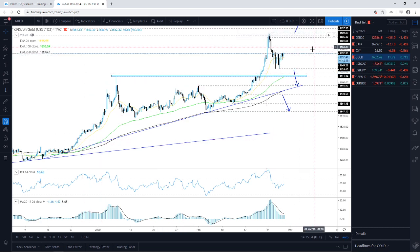For now, that's the game plan, guys, but with the upside, for us to get comfortable with higher levels, we need to see a push above the 1689 level first. This way the commodity would confirm a forthcoming higher high, and yep, more buyers could be joining in.